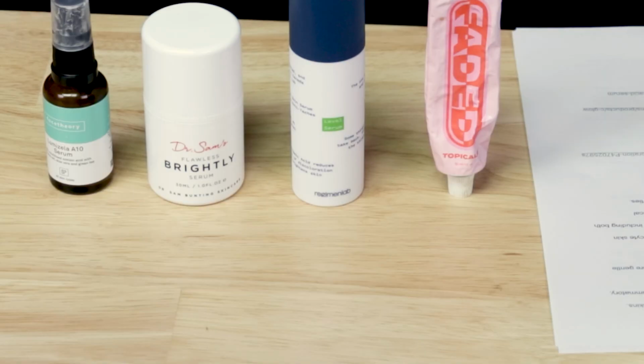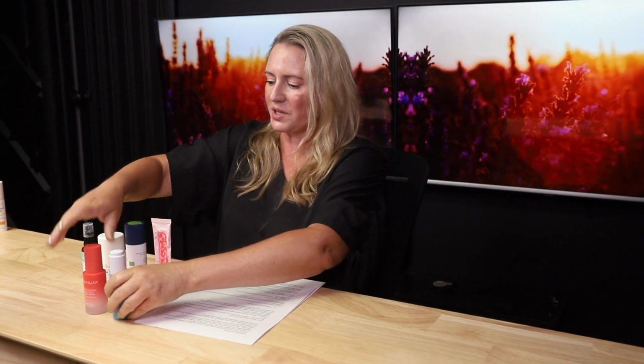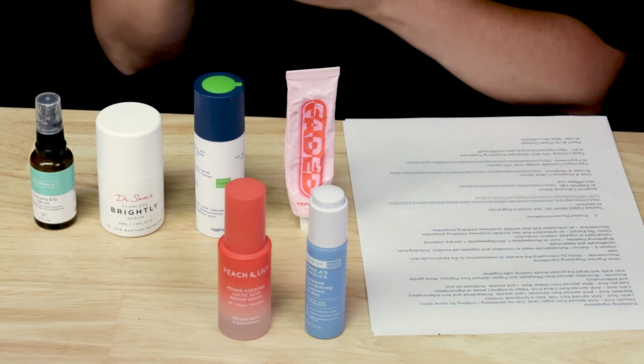And then finally, along my way on my journey, I also found some exfoliants that really helped. I really like the Paula's Choice BHA, as well as their 10% advanced smoothing treatment. The Peach and Lily Power Cocktail is also really wonderful. And then a good vitamin C serum like Geek and Gorgeous, or the Timeless one is pretty friendly for acne-prone skin, can also help.